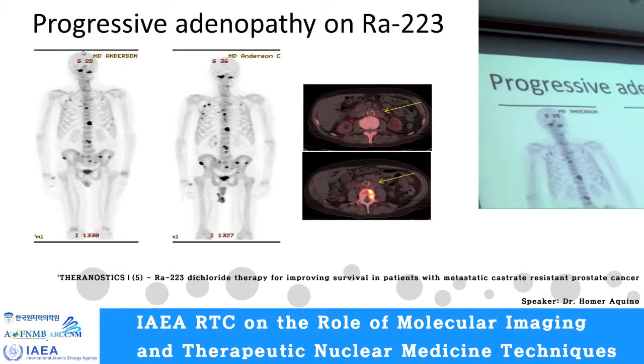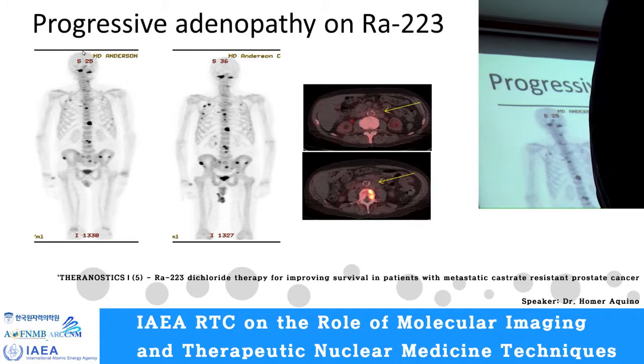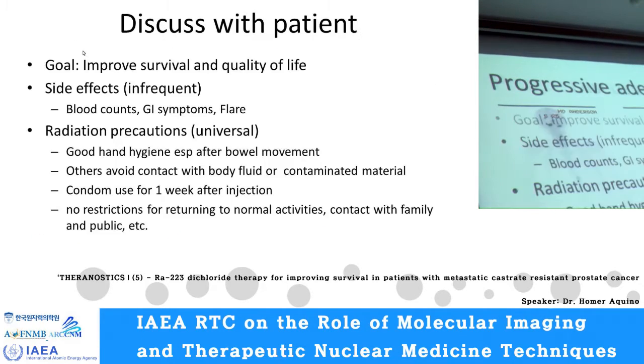I'm sorry it doesn't project, but I was supposed to be showing adenopathy in this patient, which developed on the second imaging. I mean, you look at the bone scan, it's no change, but over time the adenopathy developed in the para-aortic region. So these patients, then you ask the medical oncologist, do you want to co-administer abiraterone or switch? Because you have to make sure that these patients get treated for their visceral metastasis.